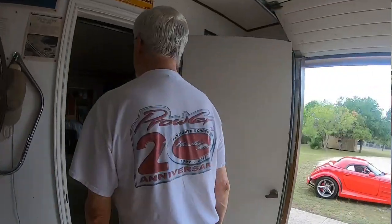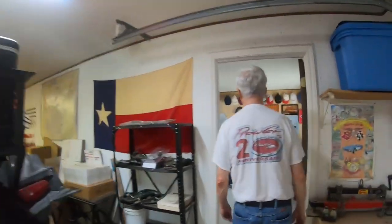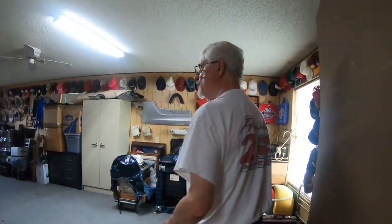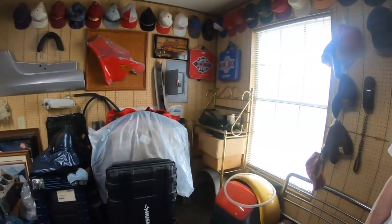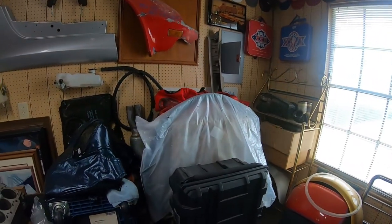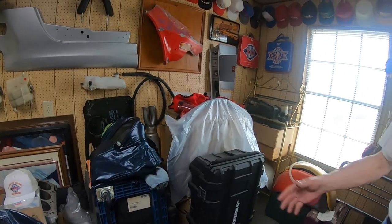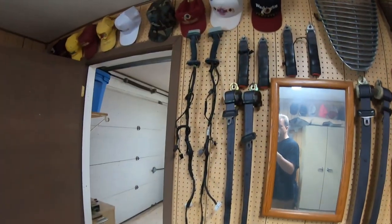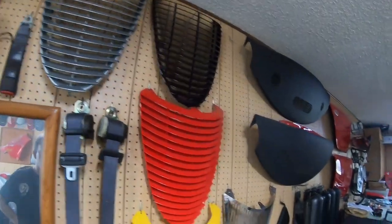Let me show you something. I got some other stuff in here. We got a bunch of other Prowler stuff that I've accumulated. There's a couple things I'll show you that you've probably heard about, but you've never seen. This is all my Prowler junk. I got a brand new transmission in the box. Got a motor in case I ever need a motor. Got seat belt stuff. Got one piece of glass. A few other things. Oh, you got several extra grills here.